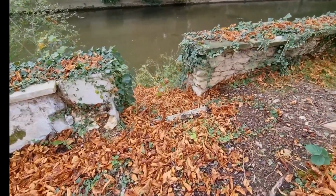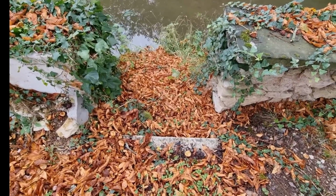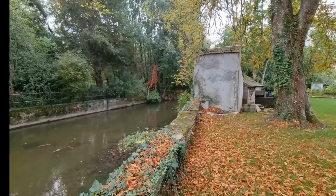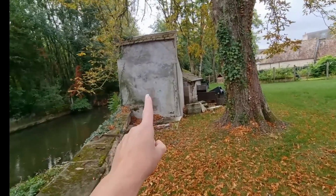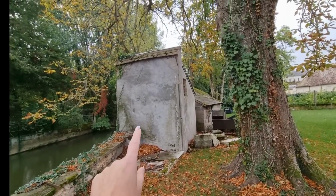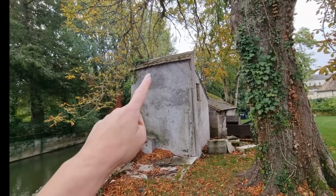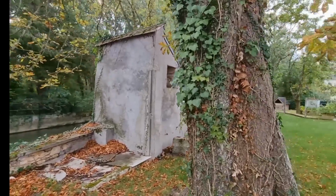So we have access down to the river there from that part of the garden. It's a bit covered up by the leaves, but there is steps down to a platform. And then this takes us back round to a different view of the bread oven house here. We think this may have been part of the defences for when the wall was around the whole town. It was a walled town with towers all along the wall, and we think this has been built out of the remains of one of the lookout towers.